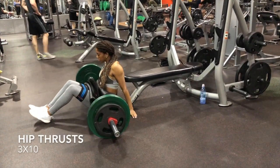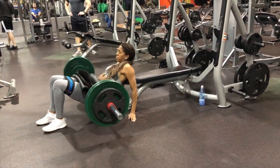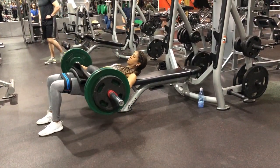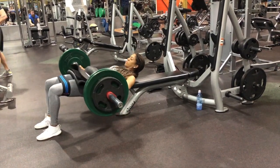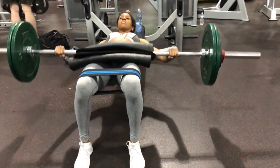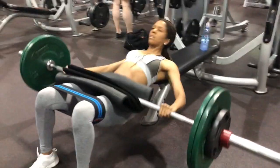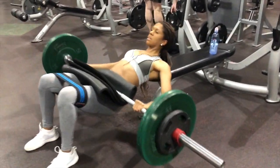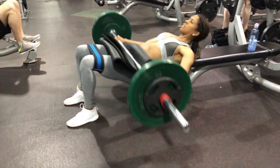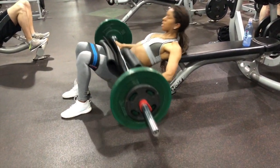Okay, this exercise, if you are not doing hip thrusts, I don't know what you're doing to build your booty, because these are number one. These are king. These are queen when it comes to glute exercises. So I'm starting off here with a light set of hip thrusts. This is my warm-up set, and then I went heavier for the next 2 rounds. But ladies, I'm telling you, you need to be doing hip thrusts if you're trying to get these glute gains.